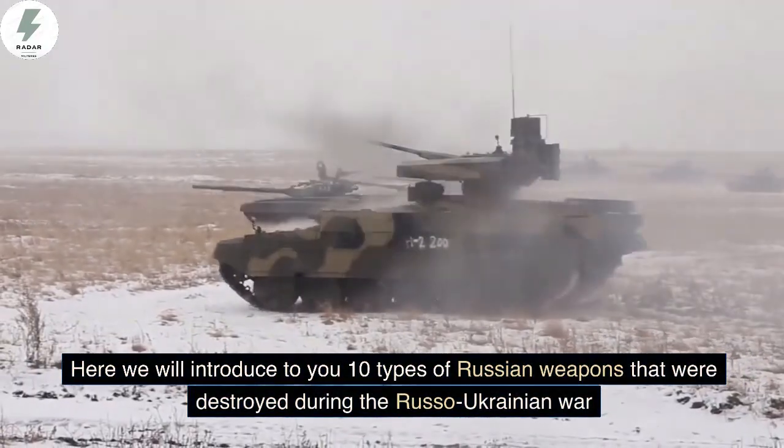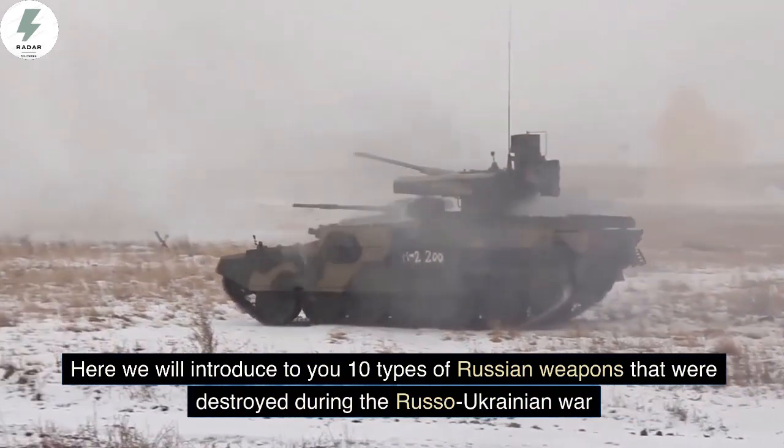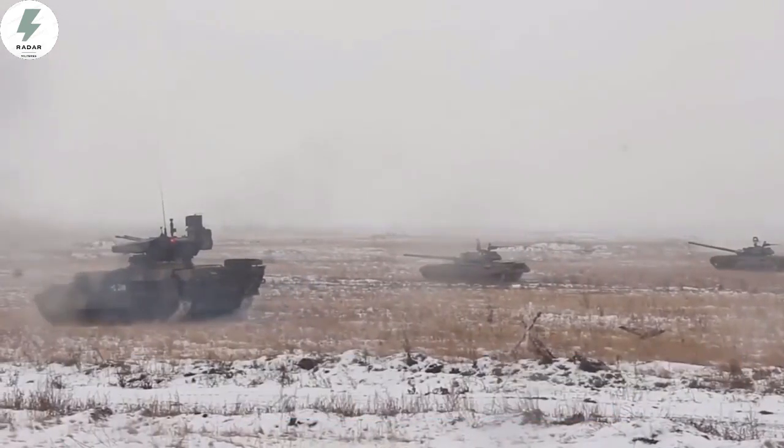Here we will introduce to you 10 types of Russian weapons that were destroyed during the Russo-Ukrainian War.